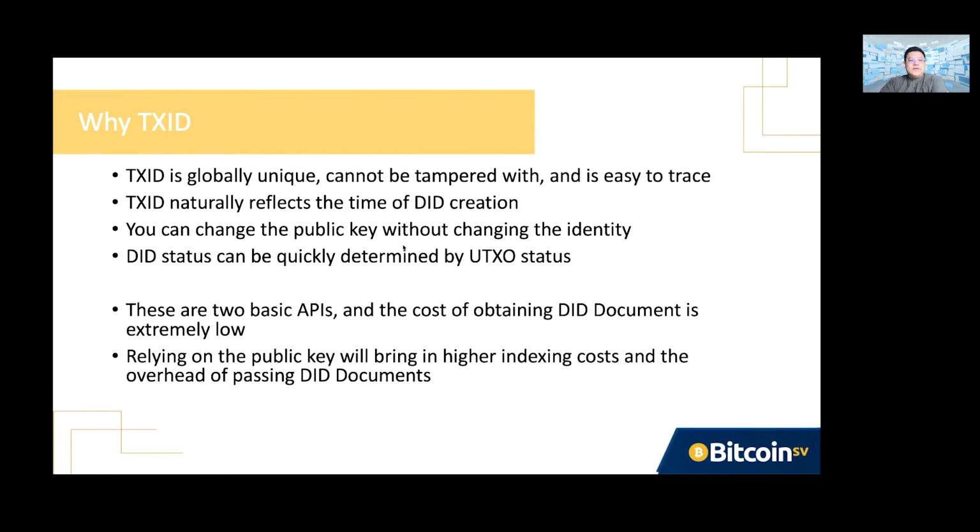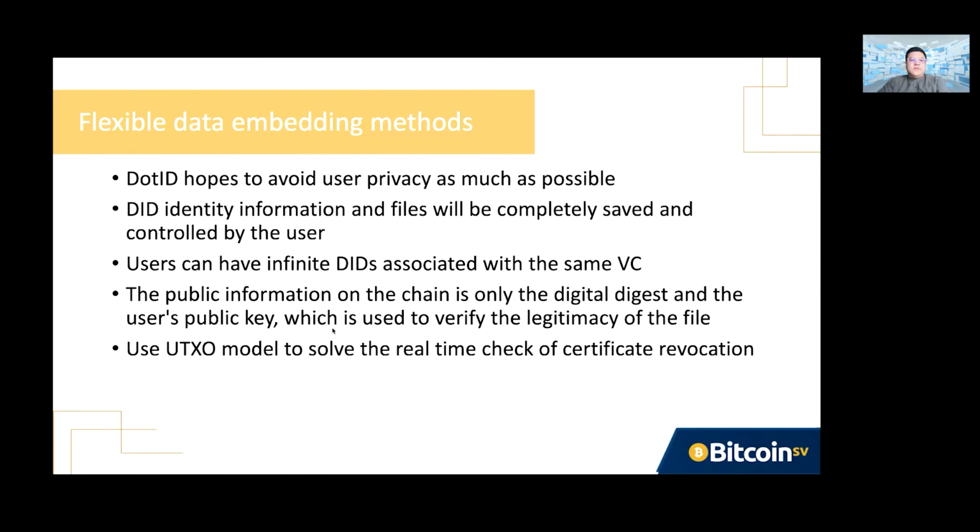These are two basic APIs. One is to get the raw transaction from txid, and the second one is to get the status of the UTXO to find out if the UTXO is spent or not. So the cost of obtaining the ID document is extremely low. Relying on the public key will bring in higher indexing costs and the overhead of passing the ID documents around. And we have flexible data embedding methods.